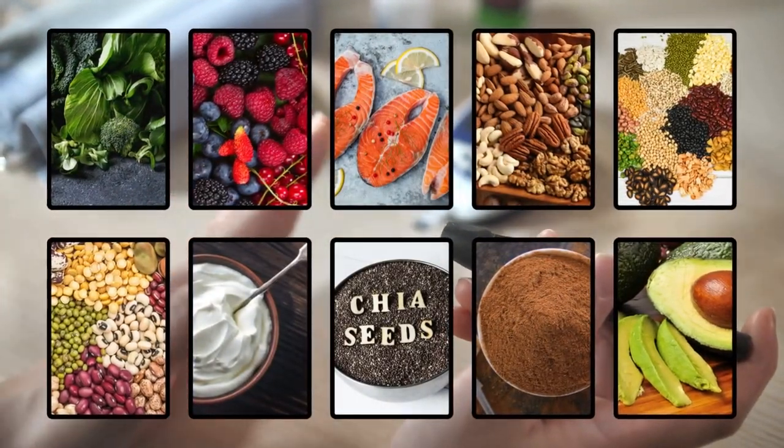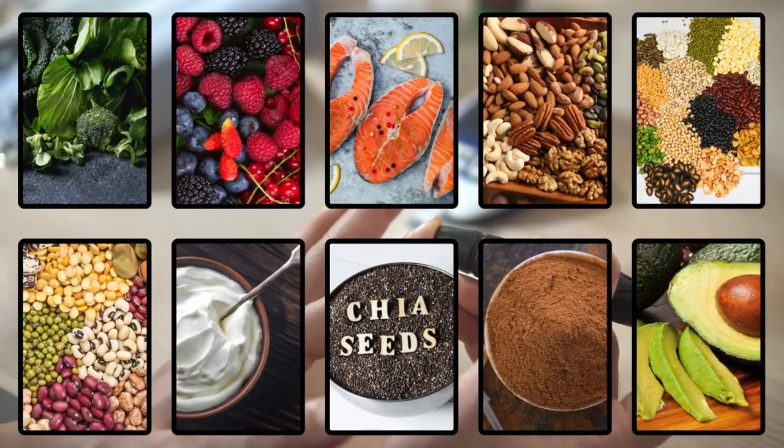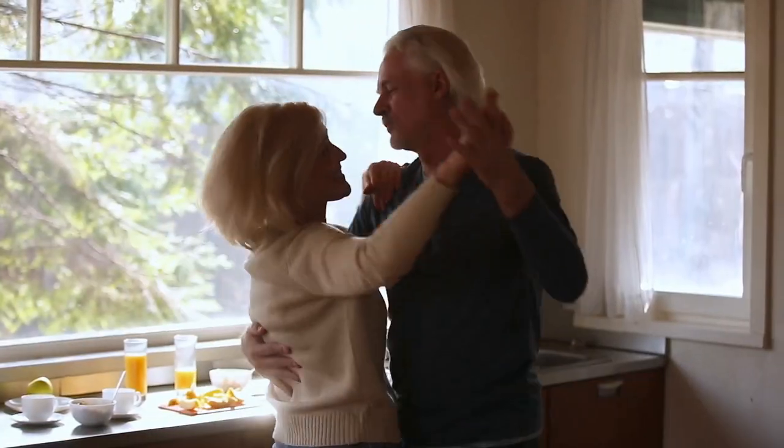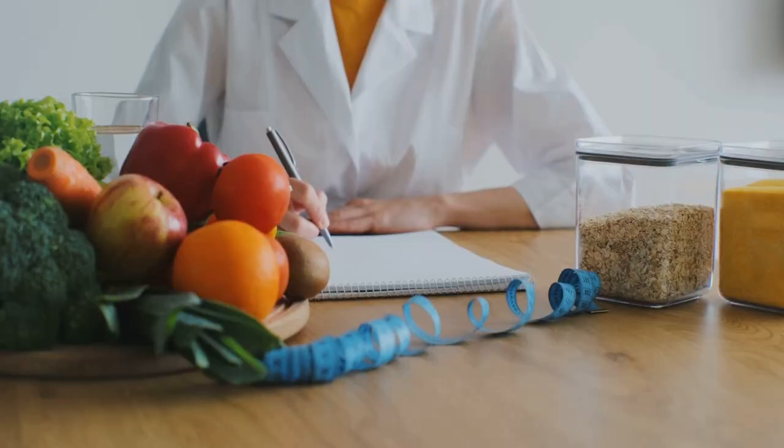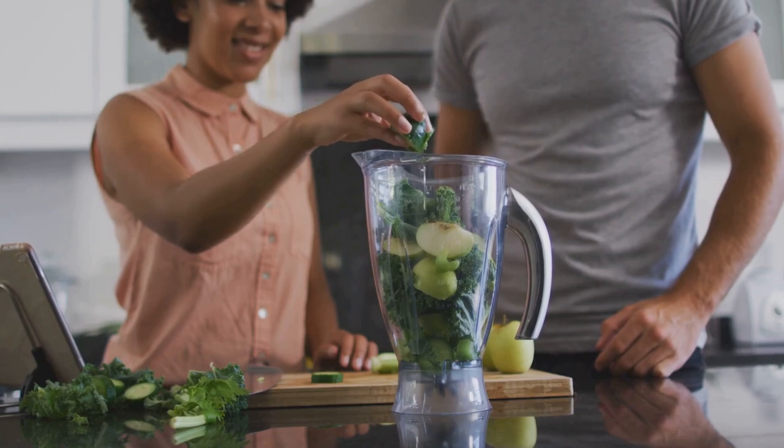So there you have it, the top 10 best foods for diabetes. By incorporating these nutritional powerhouses into your diet, you'll be taking a proactive step towards managing your blood sugar levels and improving your overall health. Remember, food is medicine, and making small changes to your diet can have a big impact on your well-being.